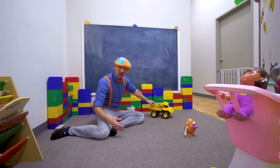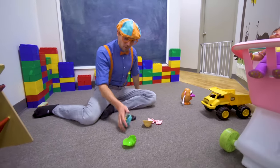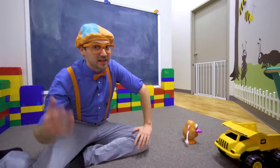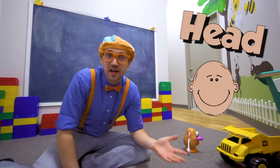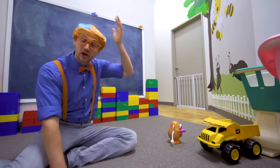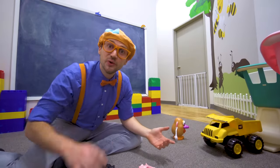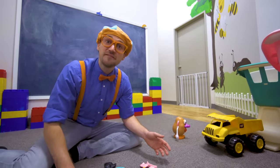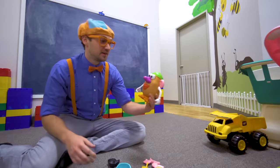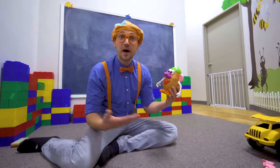Ooh, look, a dump truck. Wow, but look at what's in here. Whoa, some hats. Ah, I love hats. See, I'm wearing a hat right now. Because the hat goes on your head, which is another part of your body. Your head is where the hat goes. And your head has your eyes, your mouth, your nose, your ears, and your brain. You are very smart. You are very special. All right, let's put the hat on the head of our character. Perfect! Look, it's complete! All right, let's go over the body parts we learned about.